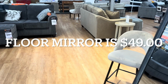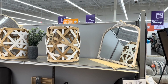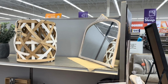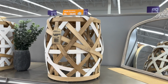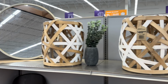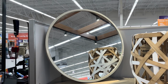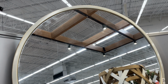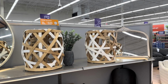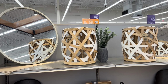Well, alrighty, let's move along, guys. Let's look at these murals here. Ooh, wait, Big Lots. Okay. So the rattan bamboo stools are $50. The murals, let's see. This one is $35. I do not see the price on that one, but it should be around the same price. If it's at Big Lots, it's affordable.